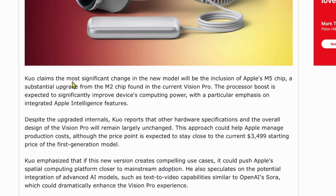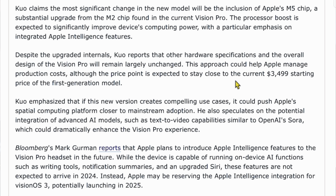But it doesn't seem like it's going to have a lot of stuff in it. It says Kuo basically claims the most significant change of the new model will be the inclusion of Apple's M5 chip. And he's saying it's a substantial upgrade from the M2. I'm not so sure about that. The processor will boost its computing power, especially for Apple Intelligence. But I mean, realistically, do we need that, right? Because nobody's buying this one right now. It says it's expected to stay close to its current $3,400 starting price. That makes no sense either because there's nothing being developed for it because nobody's really buying this thing right now. And so who knows? But that's kind of the unusual news right there on the Apple Vision Pro.